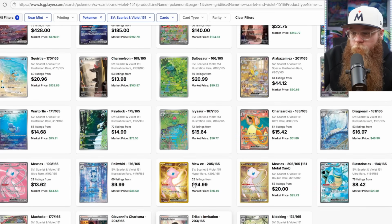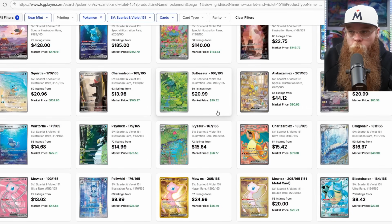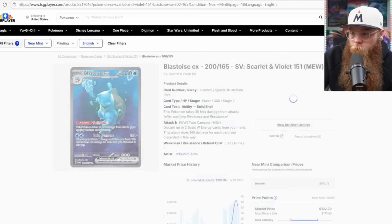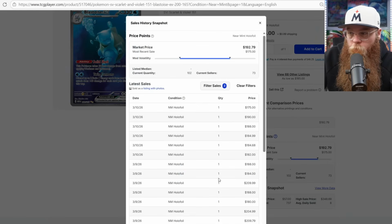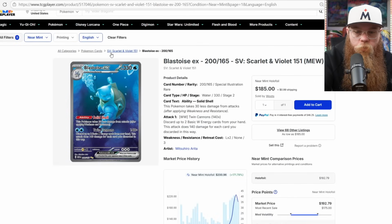So there are still some decent pickups for 151, but some of these bigger guys, you might want to wait a little bit. And some of these are actually already starting to come down in price. I mean, we can click on the Blastoise, and this got up to $227. Now last sold $175, $190, $188. So it's going to find its new spot. A lot of these cards will definitely retrace.